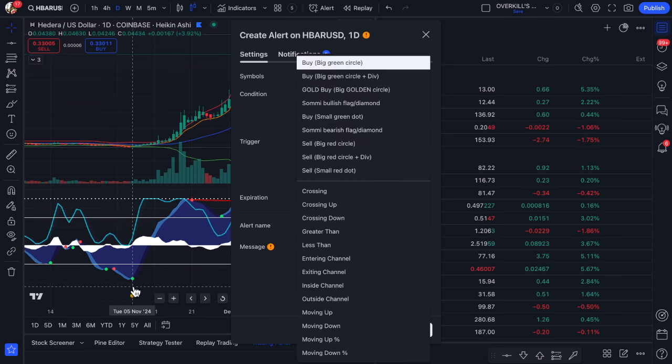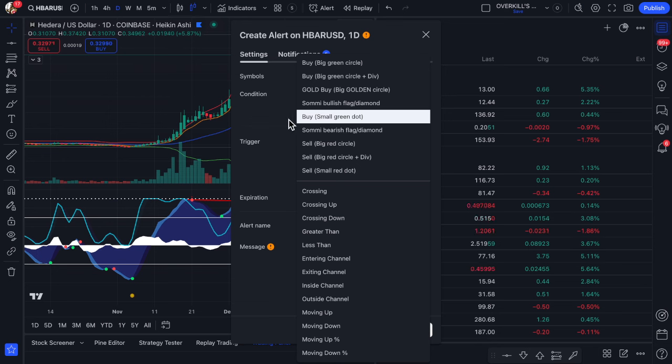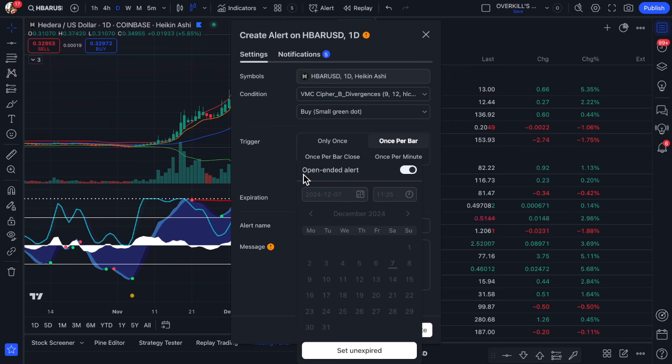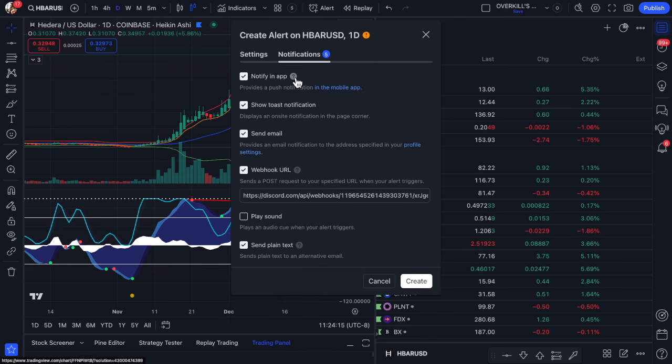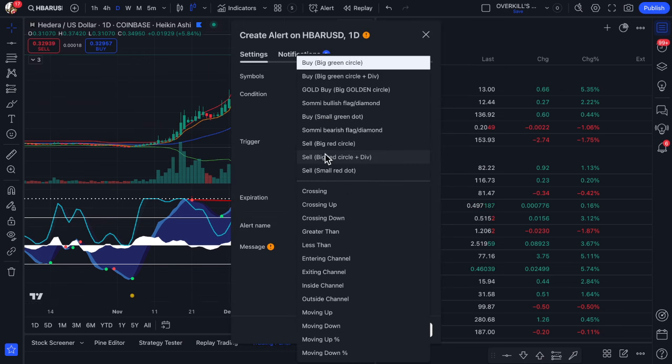If you want to set the green dot alerts, which are the ones I use, the small green dot, I normally do once per bar. I have the premium version of TradingView, so I set my alert to open-ended, so I never have to set the same alert twice. Then you just hit create and you get the email and the notification, so you pretty much will know when the dot comes. And the same thing for the red dots; I use the small red dot as well.